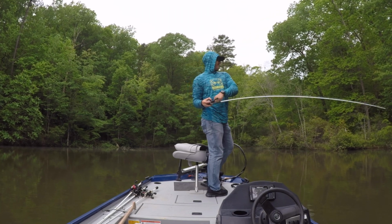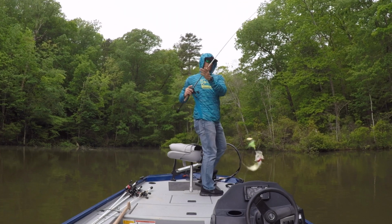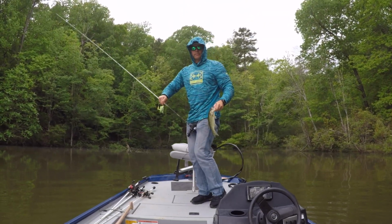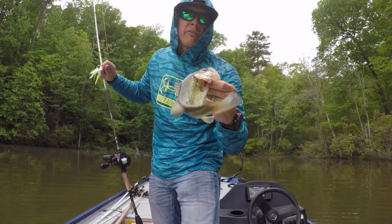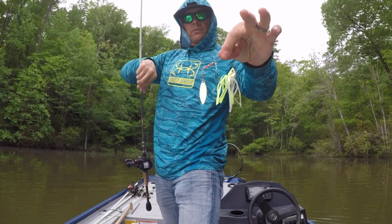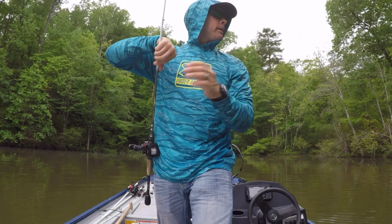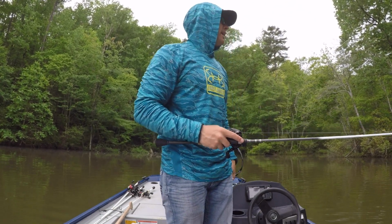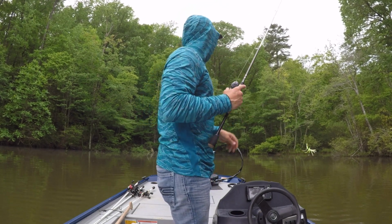Little one. About 4 or 5 pounds. Just throwing it up here real shallow and back to these little creeks. This is the second bite that I had. I had one on the square bill and I had just one on this spinnerbait. We're gonna keep on going.